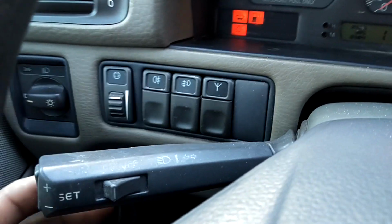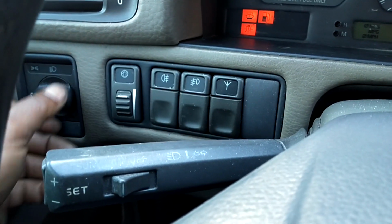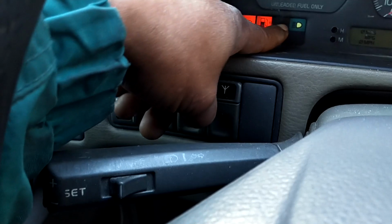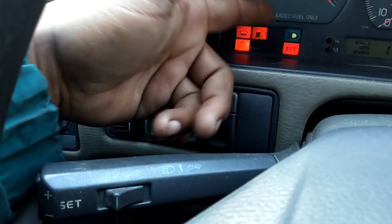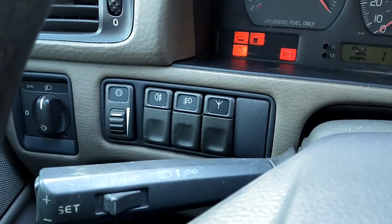To get your high beams on, you pull this lever to you. You will see a blue light flash in there. When your headlights are on, you pull that to you. You got your blue light there. That's letting you know the brights are on outside the car. You don't want those on when you got oncoming traffic. You pull this to you again. That will cut the brights off.